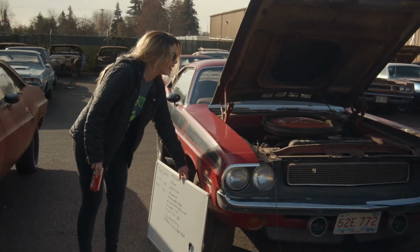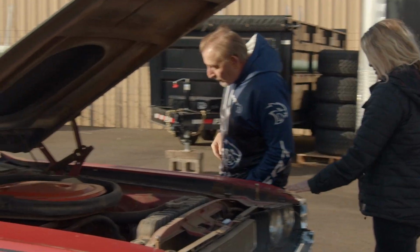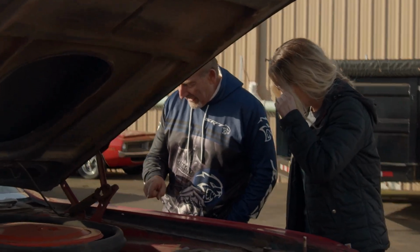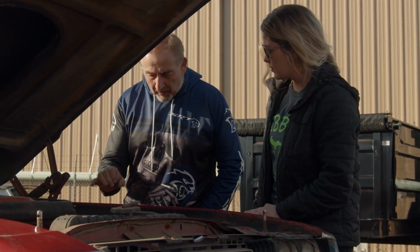Oh, those springs aren't bad for being so old. Okay, so Trans Am Challengers and AAR Cudas, because of the fiberglass hood, have a lightweight, smaller diameter hood spring.